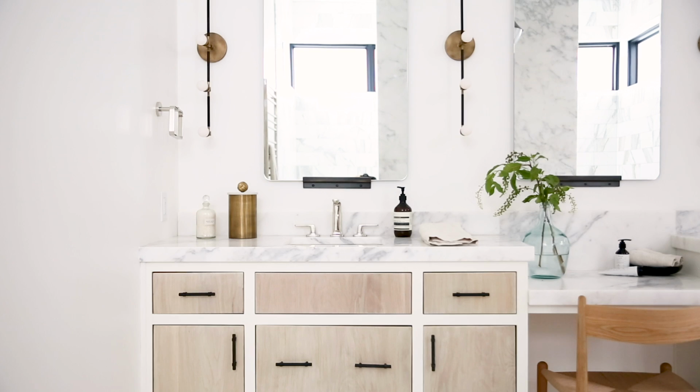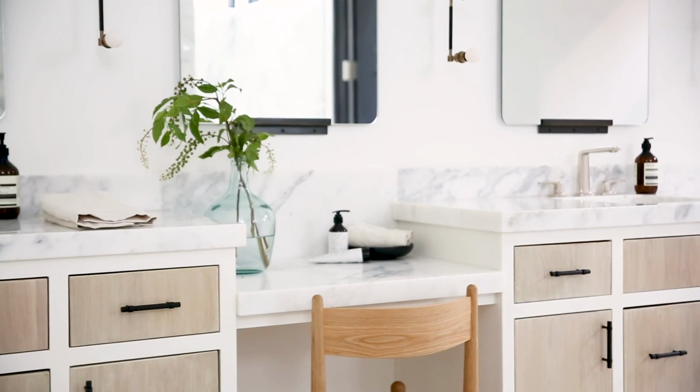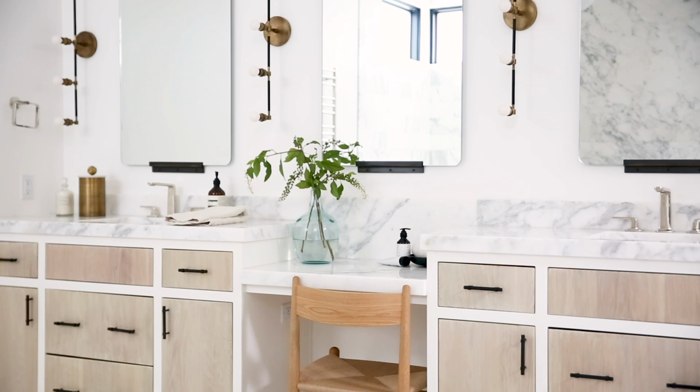I love how the cabinets turned out in here. It took a lot of tries to get them right, but in the end they looked beautiful. So that wood stain, we wanted it to be warm, but with a little gray and a little white, and we went through several rounds of testing, and then I love the two-tone effect that the vanity has.